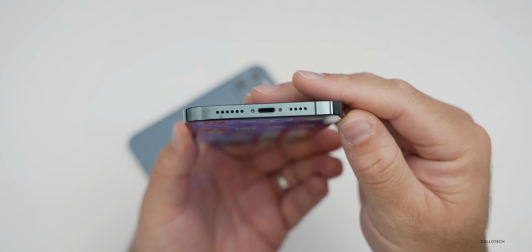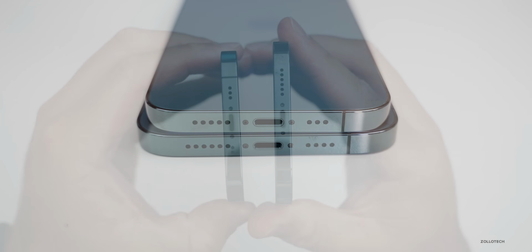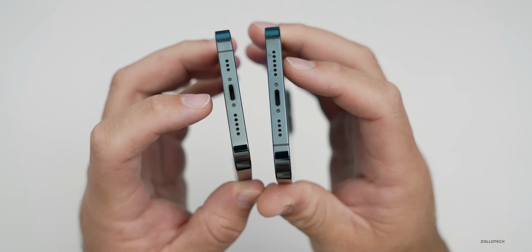On the bottom, the speakers are the same, although you have a couple less speaker holes this year, just on the smaller size. So it's sort of symmetrical, 4 versus 3 when it comes to the microphone, and 5 versus 6 when it comes to the speakers.